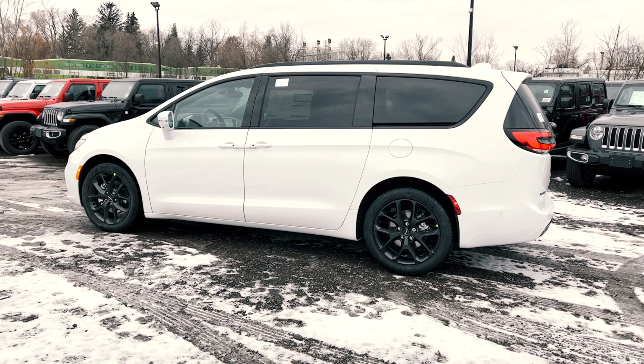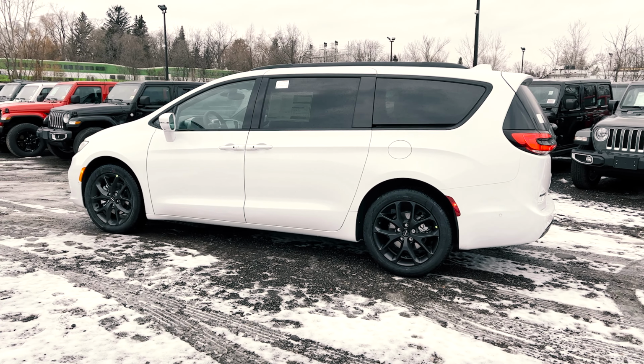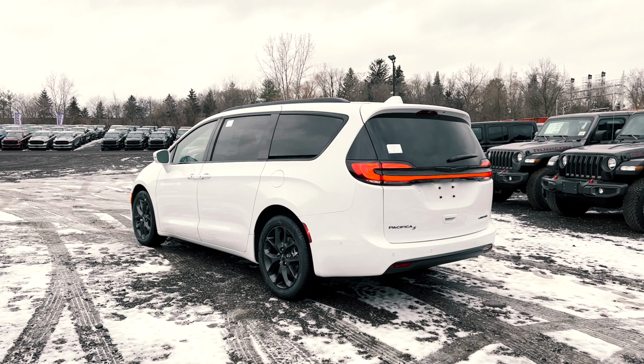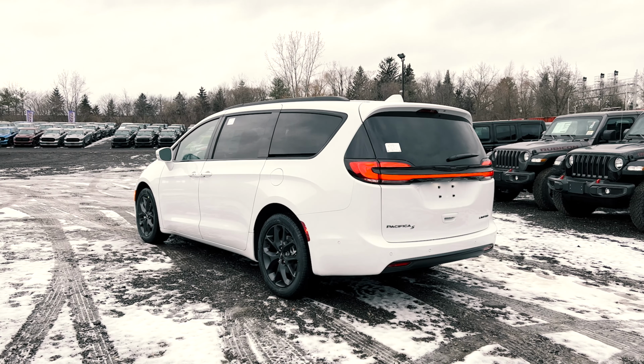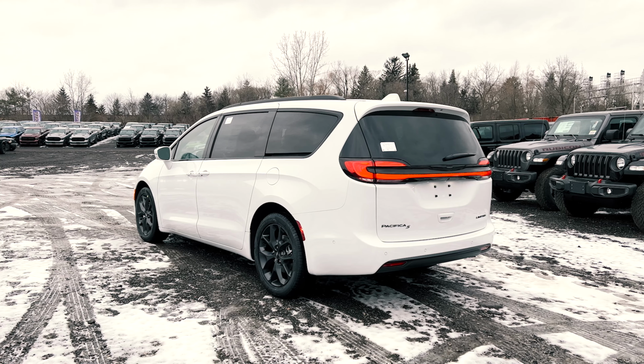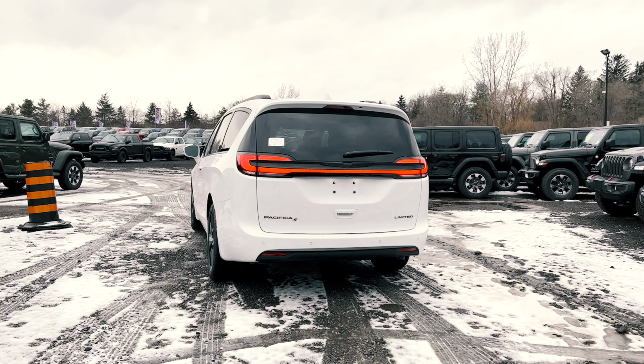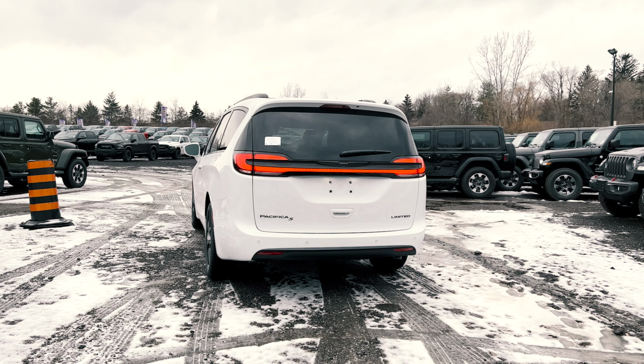With that being said, let's jump right into this 2022 Pacifica Limited with the S Appearance package and see what it's all about. Starting off with the different trims that you can get when it comes to the Pacificas, you can get the Touring L, Limited, which you're looking at, or the Pinnacle. And all of these trim levels also come in all-wheel drive versions as well.